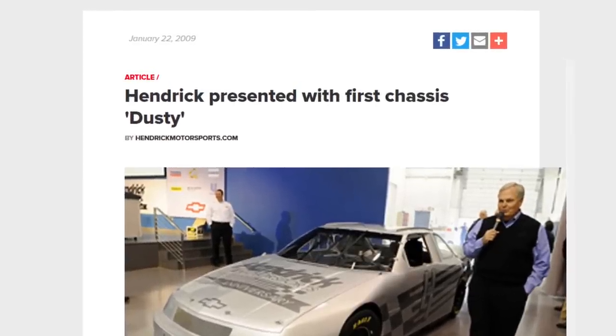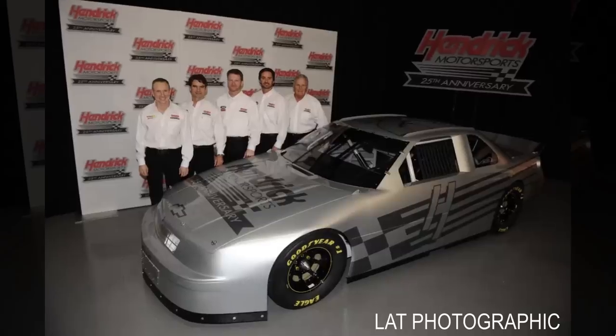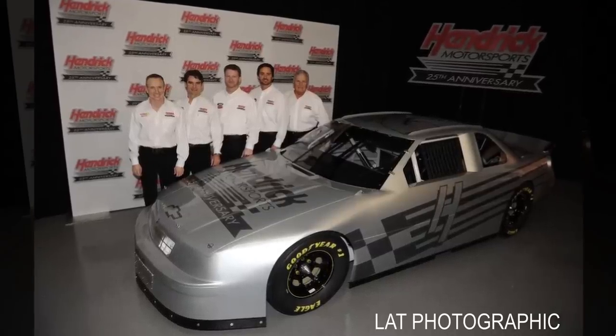After its racing days were over, Dusty was bought again by Hendrick Motorsports, who restored the chassis to its original condition with Lumina bodywork. It remains on display at the Hendrick Museum.